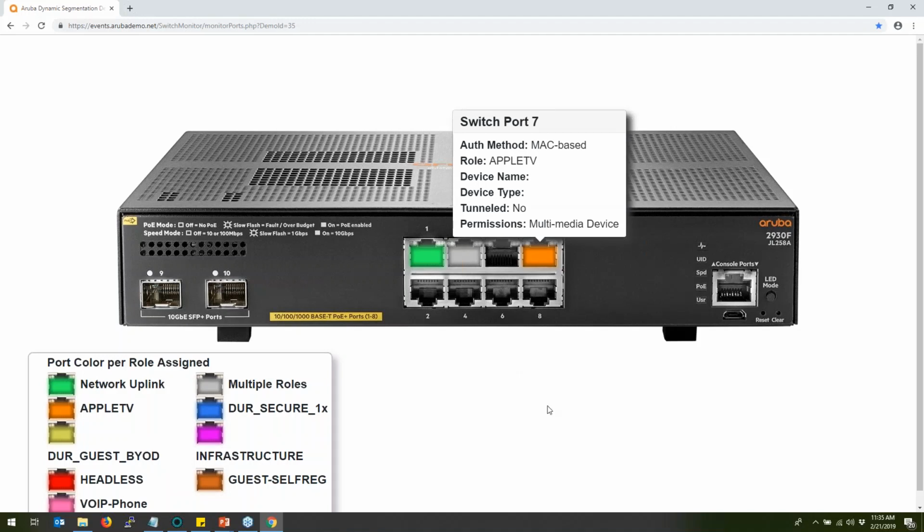As Matt mentioned, we talk about colorless ports, we talk about dynamic segmentation, and what does that mean? It means that ClearPass is on the back end, profiling a device, applying a role to that device, and that role can consist of ACLs, VLANs, etc. And we talk about colorless ports to simplify the deployment and security of your wired and wireless network. And what we're going to do today is visualize what a colorless port is.